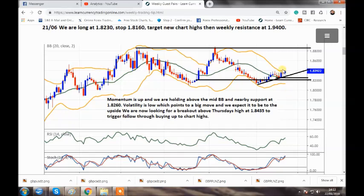On a move through that candle tail there, 184.35. Okay, we're just firm below the round number. Low volatility points to a big move. You can see it on the Bollinger Bands. Poke through, I think we could quickly gravitate back up to the highs.